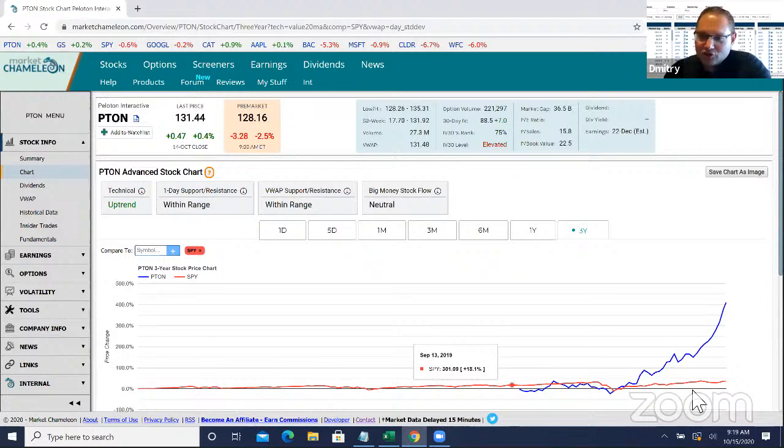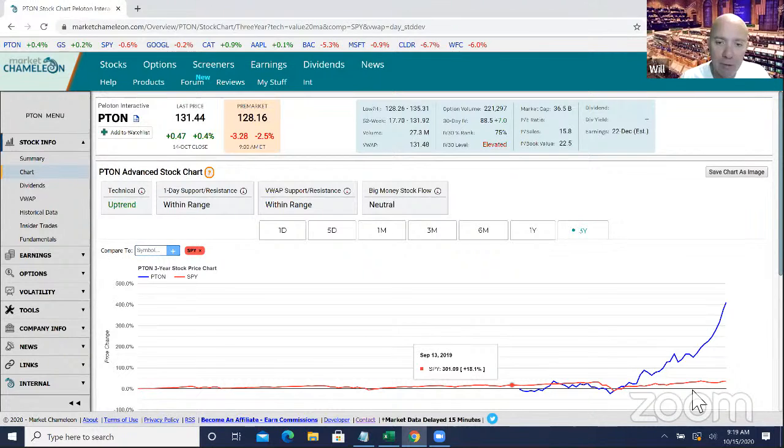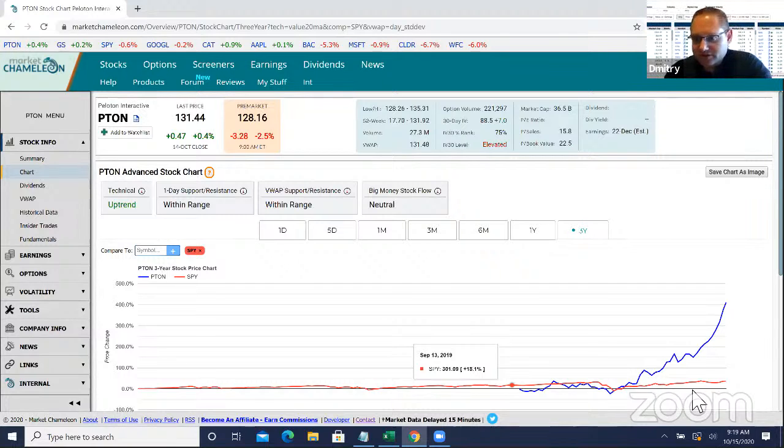Remember the Taser gun? Remember when they first came out, people were like, that's going to replace guns and stuff. So that's what happened. The stock was going way up. Then all of a sudden, when people realized what the actual revenues would be, where they would stabilize, where the earnings would be, it just came crashing down.